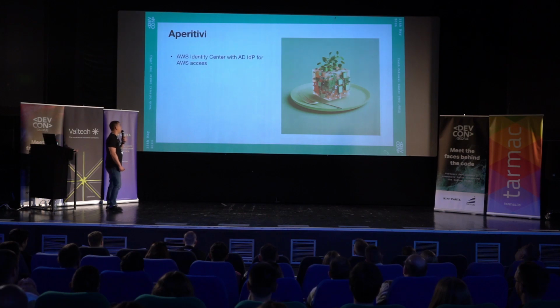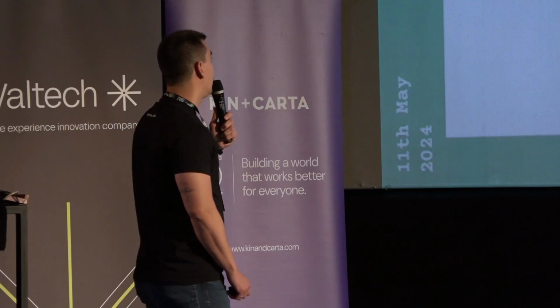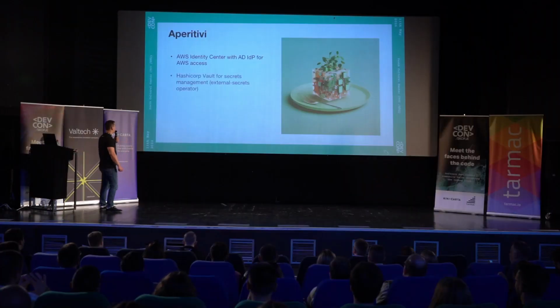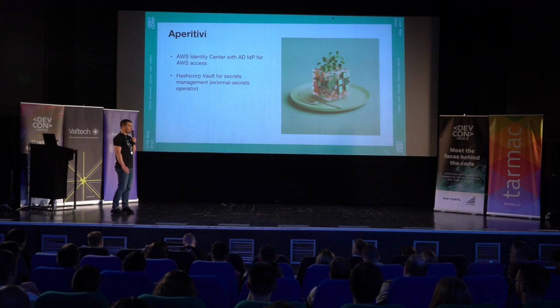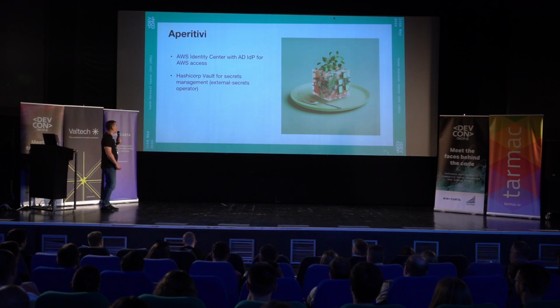Closing up on the appetizers is going to be a little bit of details on, let's say, least privilege and how we handle access. For accessing the AWS console and accounts, we use Identity Center, which was formerly known as SSO in AWS. The IDP for it is Microsoft AD, so we create all the permission sets within the Identity Center with the least privilege access. Again, what you need is what you're going to get as a permission, nothing else, nothing more.